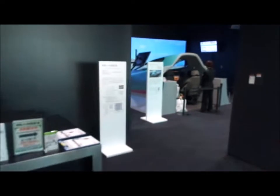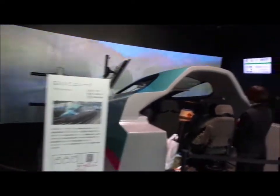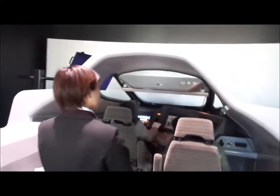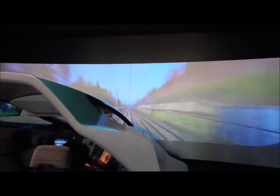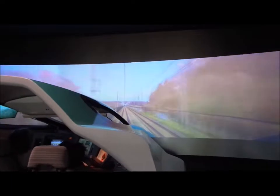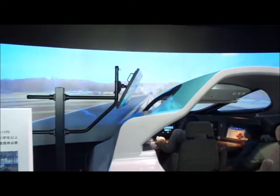But the one we really wanted to do is a Shinkansen simulator. Unfortunately, it's a 2-hour wait. So a tip for anyone coming here, come and book in straight away on this, and then look around the museum. We've kind of missed our opportunities.